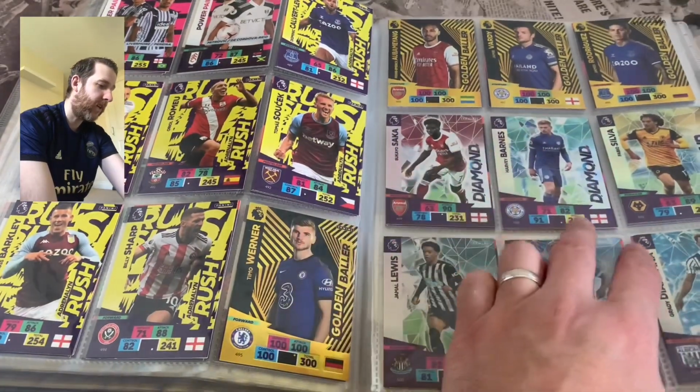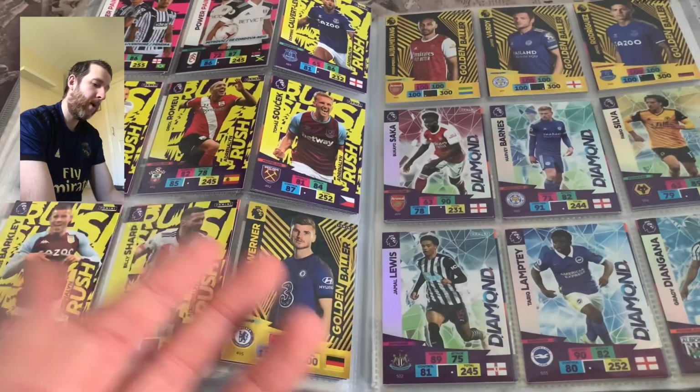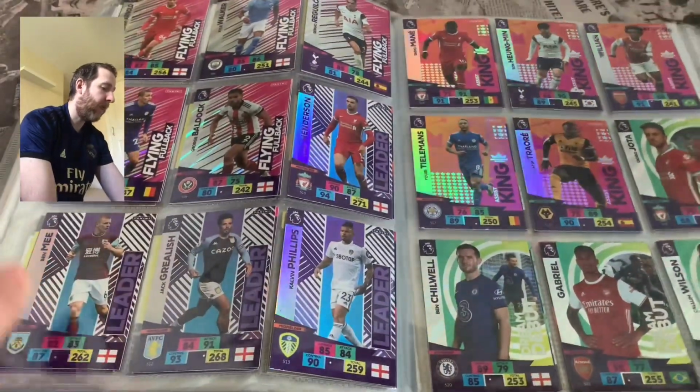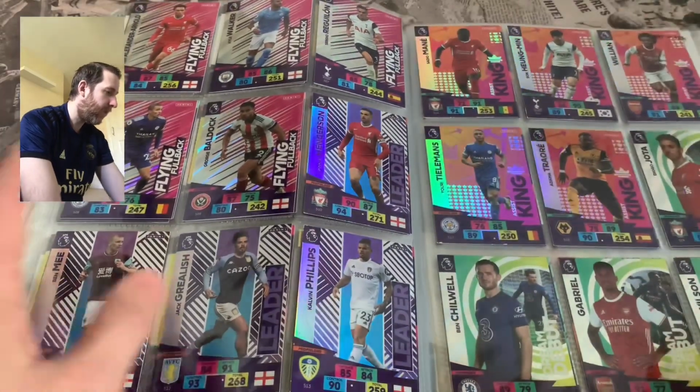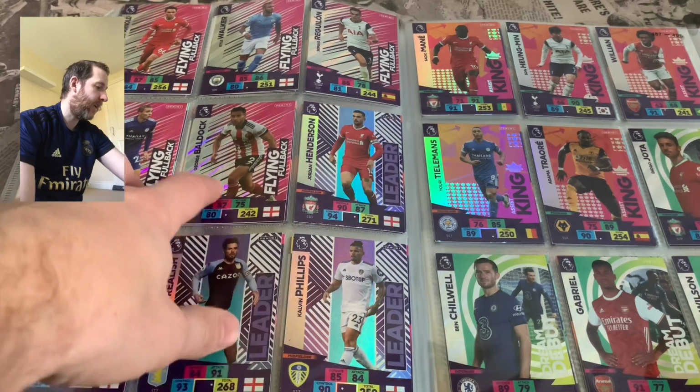Obviously Bukayo Saka. Some players really that at the start of the season have done really well. Obviously Saka, Harvey Barnes, Fabio Silva, Tarek Lamptey. Again, awesome seasons they're having. Then we've got flying fullbacks. Again, only 5 of those. So we had Alexander-Arnold, Kyle Walker, Reguilon, Timothy Castagne and George Baldock.